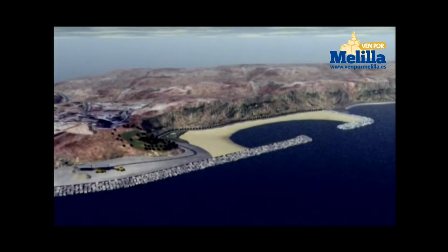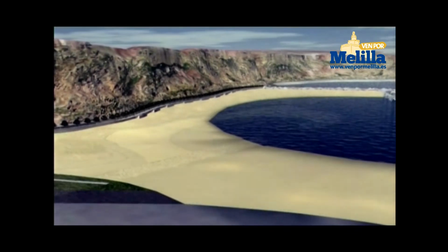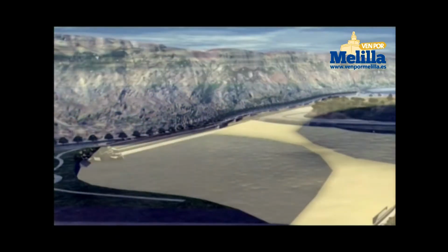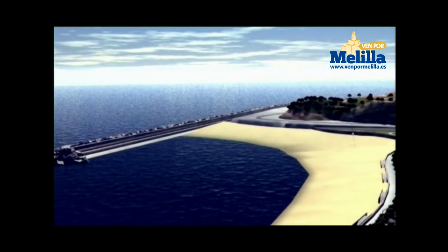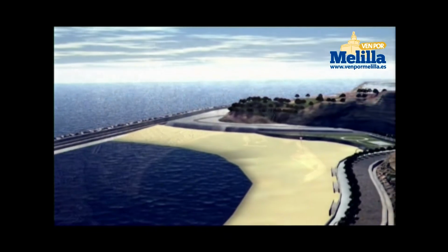A big project is being designed to make these cliffs into a new tourist area, with docks to extend the beach so that, in future, the walk started in the south dock could reach without leaving the sea the northern point where Melilla has its geographic limit.